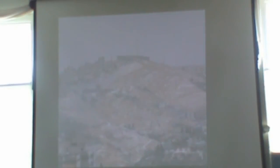I think from when I took this picture, it was still a relatively new wall, so the only way you can get through is through various checkpoints. And so it's just one of those modern realities on how things are in the Holy Land these days. You know, there's a lot of these divisions there and walls going up.